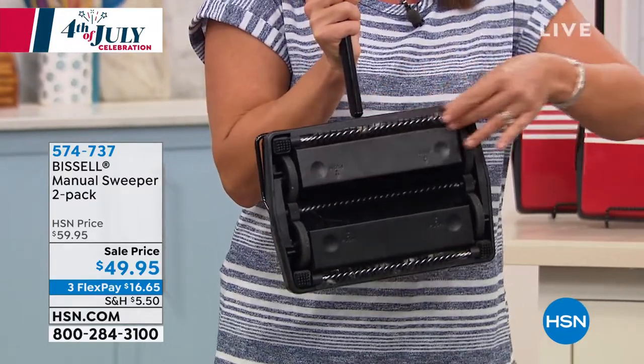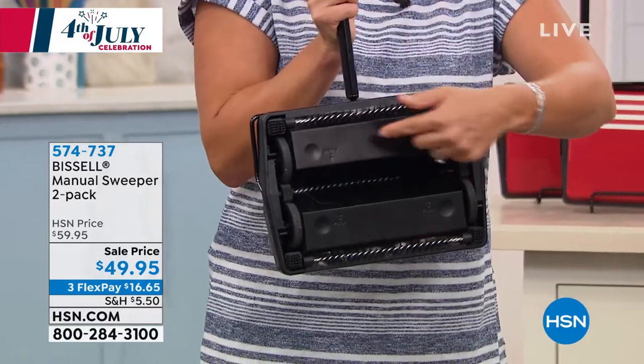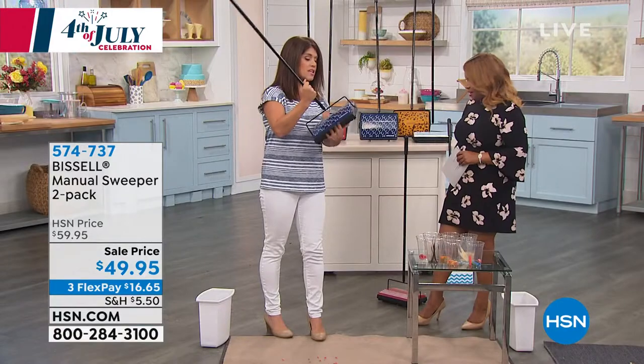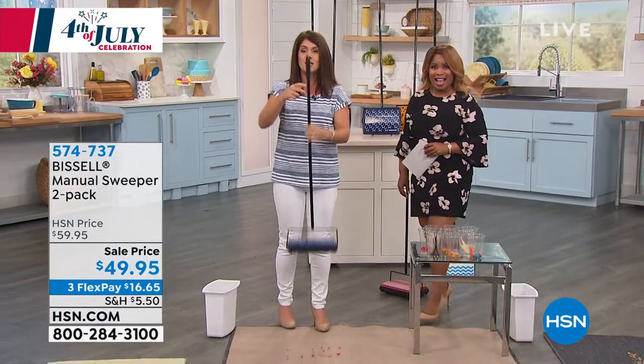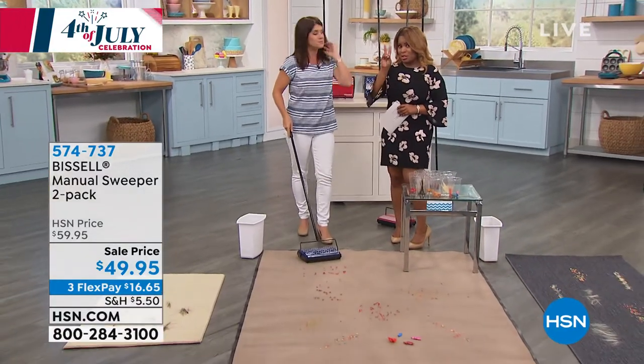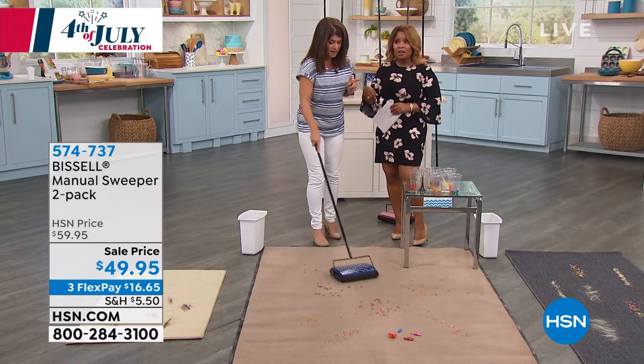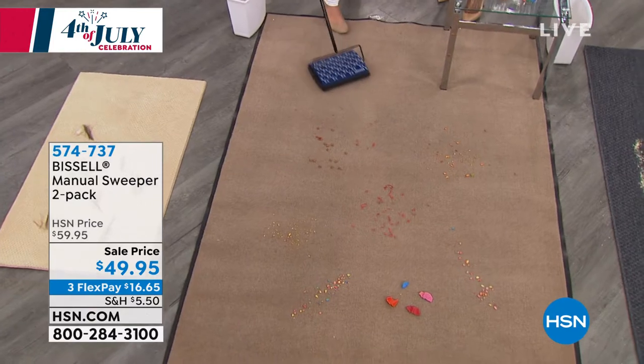You pull it out, it's quiet. And they're going to act like little magnets and pull everything up. You have two metal dustpans that are right underneath here. That's great. And you get the rubberized sides, which are on the back here, so you can really kind of bounce it around. And remember, it's a 2-pack. Individually boxed too, which is awesome. So one for upstairs, one for downstairs, one for you, one to give as a gift if you'd like.